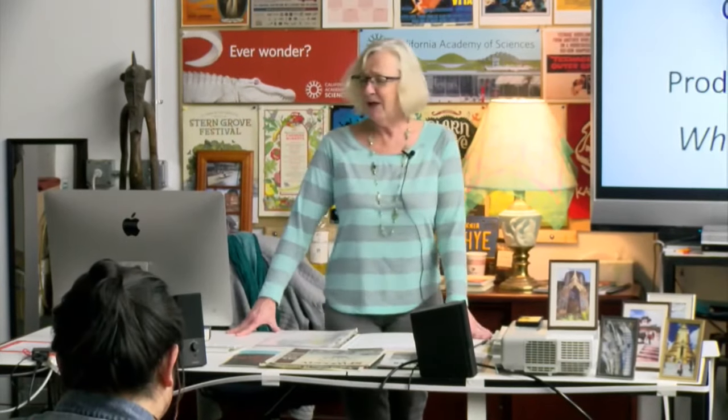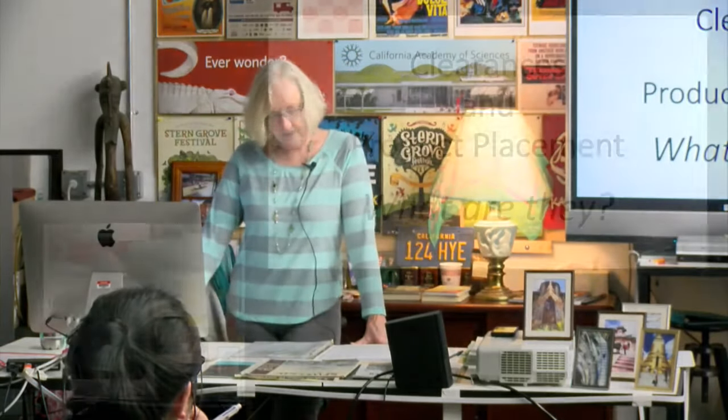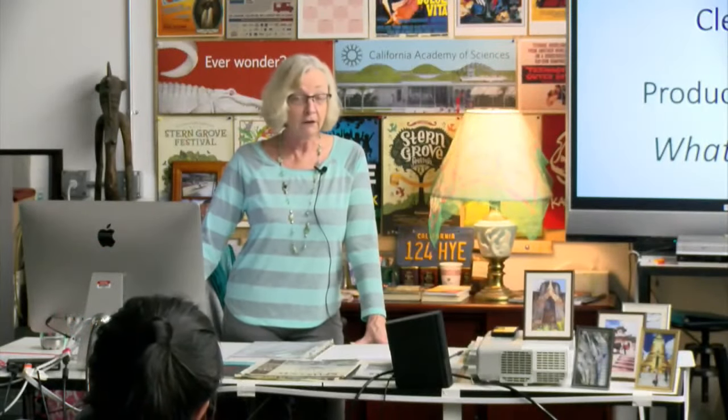So clearances and product placement, what are they? Every production in a film studio or an independent company must clear likenesses, individual names, business names, telephone numbers, license plate numbers, street addresses, signage, logos, graphics, or icons that are displayed in set dressing or on clothing.